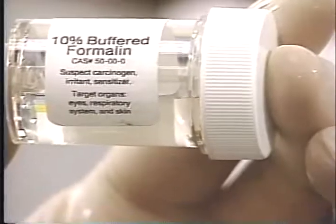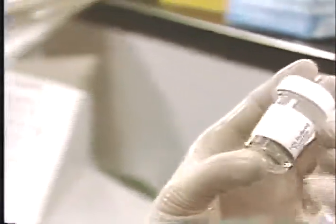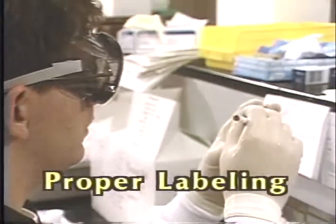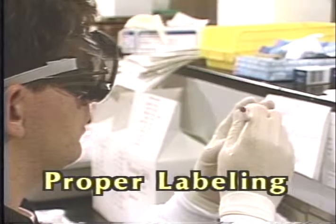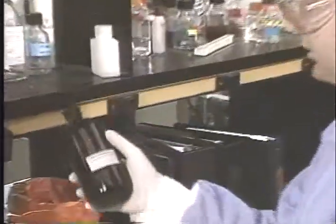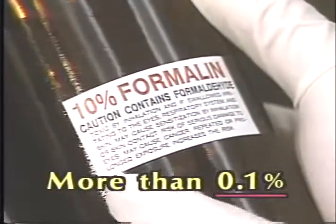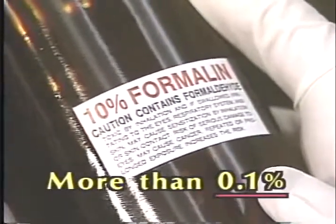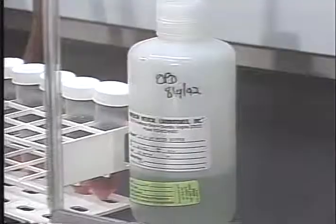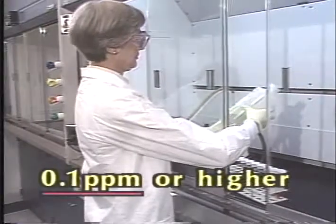So for starters, we need to know where formaldehyde is used in our workplace and how we can limit hazardous exposure. Proper labeling plays a major role in providing information on the hazards of formaldehyde. Mixtures and solutions containing more than 0.1% formaldehyde must state specifically that formaldehyde is present and that physical and health hazard information is available from the employer and the MSDS. This is also true for any material capable of releasing formaldehyde into the air at concentrations of 0.1 parts per million or higher.